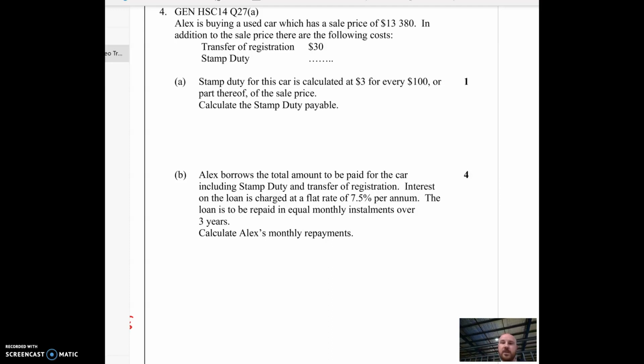So Alex is buying a used car, sale price of $13,380. In addition to the sale price, there's a following cost. So you've got to figure out the stamp duty. So the stamp duty of the car is calculated at $3 for every 100. Now this is a huge mistake. This one here is one of the most common mistakes I'll see in a paper, because this part thereof means you just need to tick over by $1 and you need to pay the full $3 for that 100. So let's look at it.